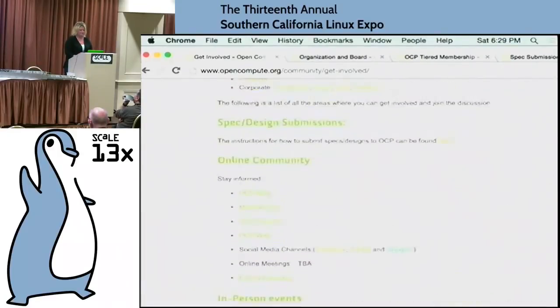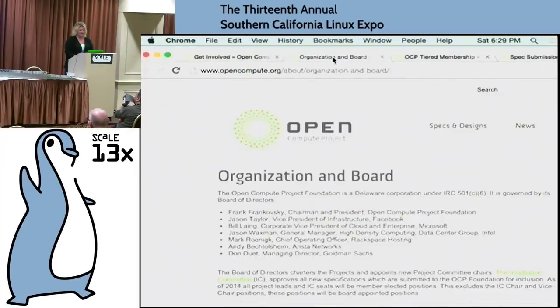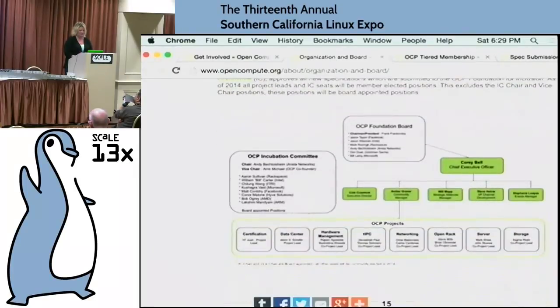So that page right there is the go-to page for how to get involved. If you can't find something on that page, then I have not organized it well, and somebody needs to send me an email and say, fix it, because I can't find your information. I try to make it very, very inclusive for people to get involved. I want to show you a little bit more about how we're organized.